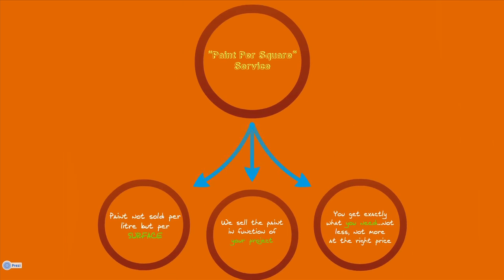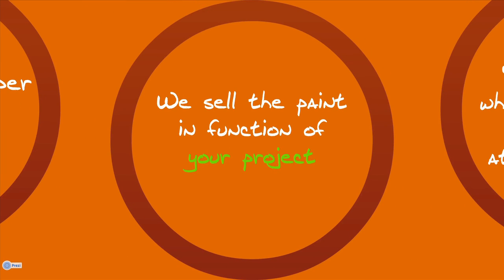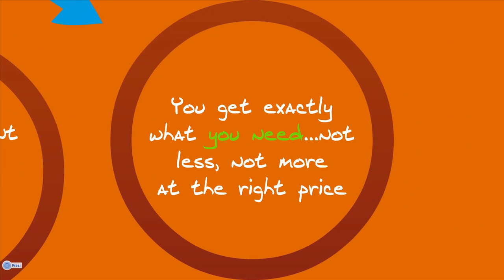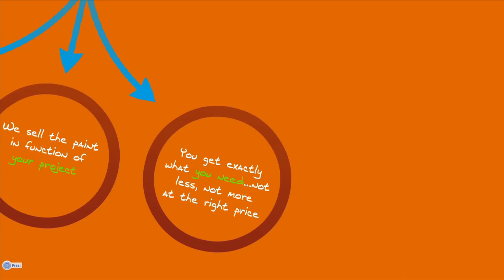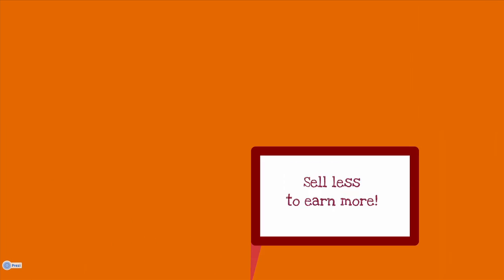Our idea would be to implement a paint per square service. Home Depot would not sell paint by the liter anymore, but instead paint just for the surface to be covered. The paint would be sold according to the project that needed to be done. The consumer would come in and get the right quantity of material without the unnecessary packaging or the marketing cost that makes it a little bit more expensive. For Home Depot, this means selling less to earn more.